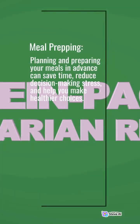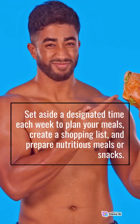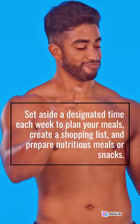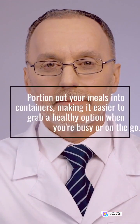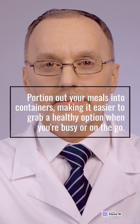Meal prepping. Planning and preparing your meals in advance can save time, reduce decision-making stress, and help you make healthier choices. Set aside a designated time each week to plan your meals, create a shopping list, and prepare nutritious meals or snacks. Portion out your meals into containers, making it easier to grab a healthy option when you're busy or on the go.